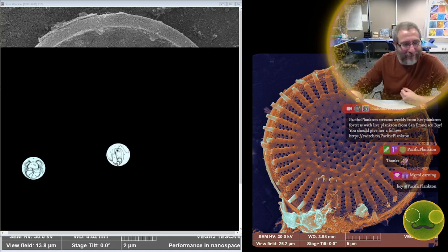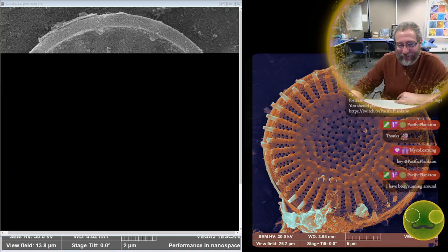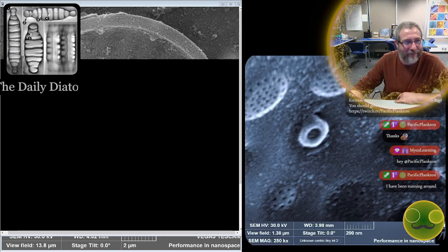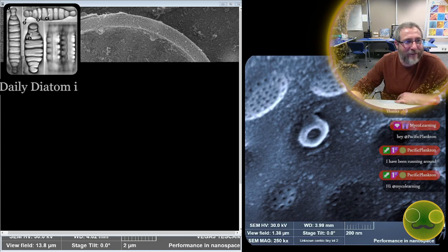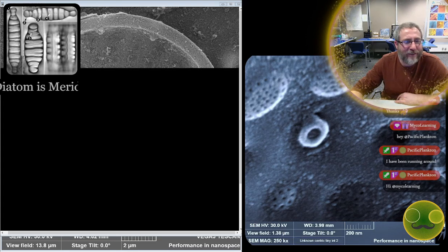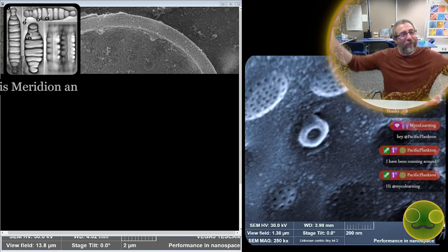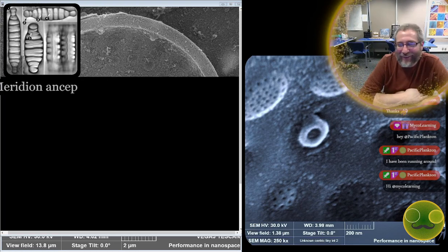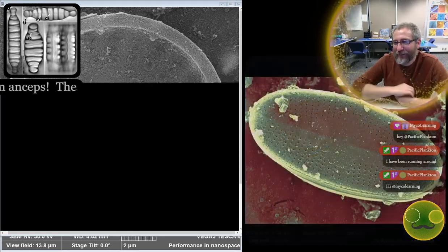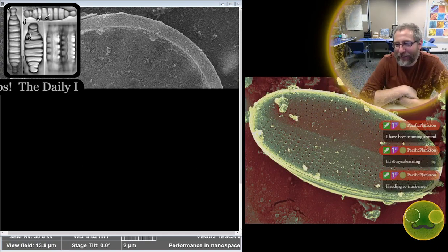Actually didn't see what the daily diatom turned out to be, and I didn't check it today to make sure it was working, so hopefully it didn't steal points from you, but I'll take a look. Oh, it's a meridian. That's meridion anceps, I think. We'll wait and see if I got it right. Oh! Perfect. That's our daily diatom. Meridion anceps.